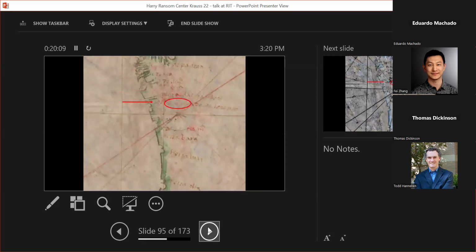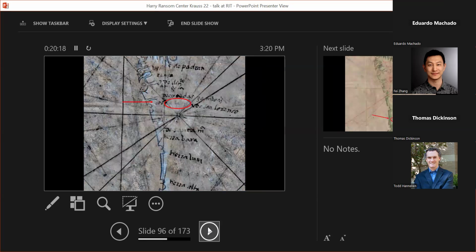And in this case, it wasn't at all clear. It looked like there might be two halves of a word separated, but in the multispectral image, we can see that the name actually extends all the way across.